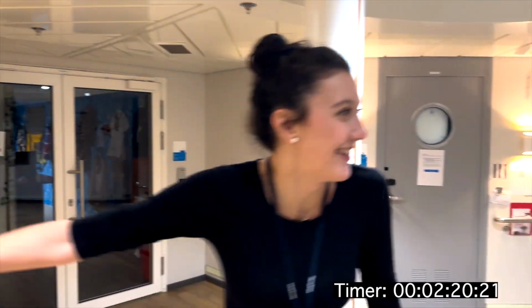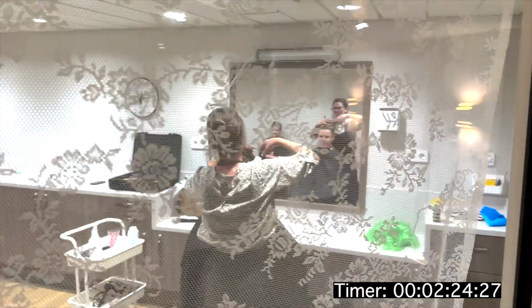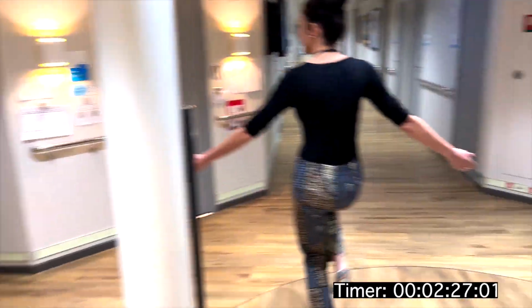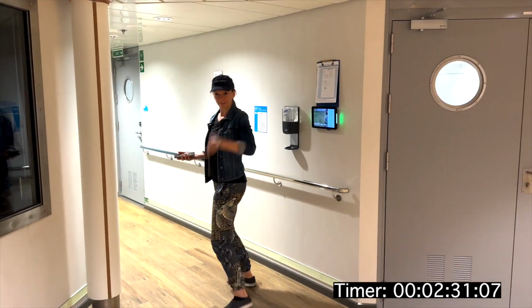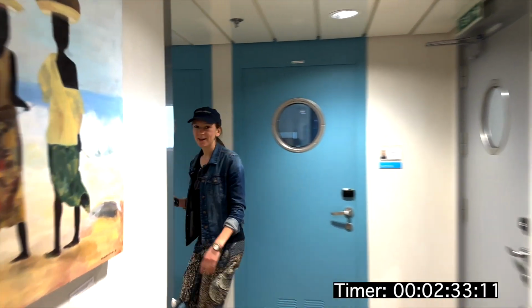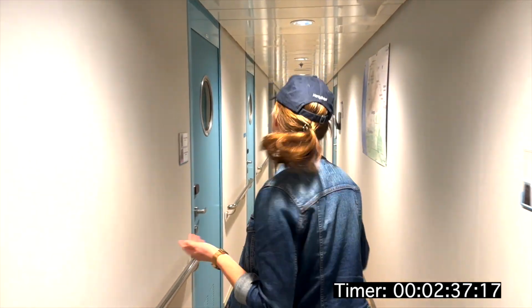This is called Town Square. This is where the ship shop, the crew bank, the post office, the conference room, VR, everything is. And then if you come down this hallway, this is where a lot of the operational offices are. So if you don't work in the hospital, odds are that you work here.